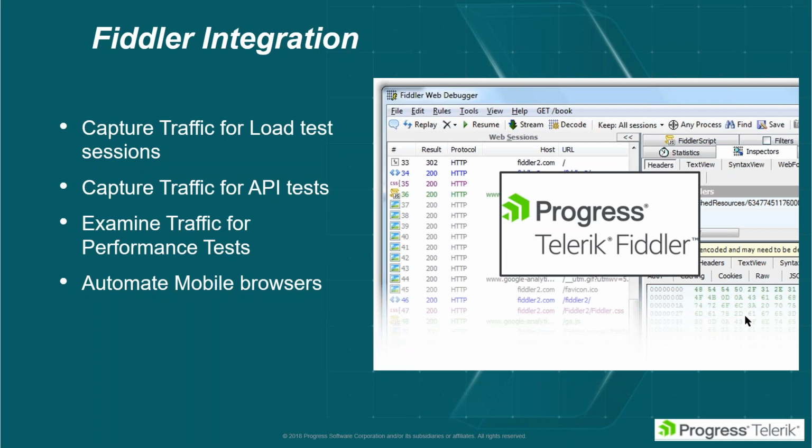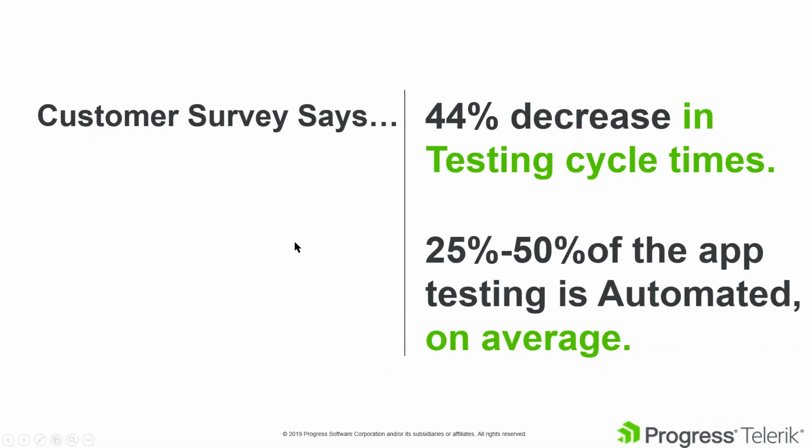Lastly, I wanted to mention the Fiddler integration. For those of you that may be familiar with Fiddler, Fiddler has been in the Progress family and the Telerik family for now about 4 or 5 years. Fiddler is a very popular debugging tool, and actually Test Studio has components that are built on Fiddler Core that help us capture traffic for load sessions, API tests, performance tests, and even the mobile tests as well. So Fiddler is built into Test Studio, and of course you can actually capture things in Fiddler if you prefer that environment, maybe to use some capturing. You can import those into Test Studio as well. But just know under the hood, Fiddler is part of Test Studio by its nature.